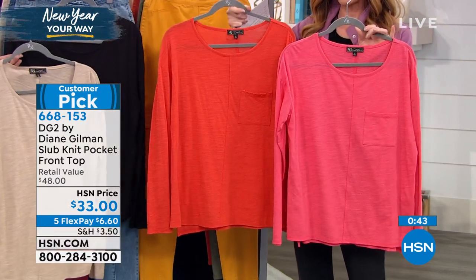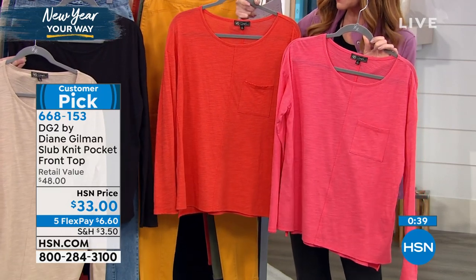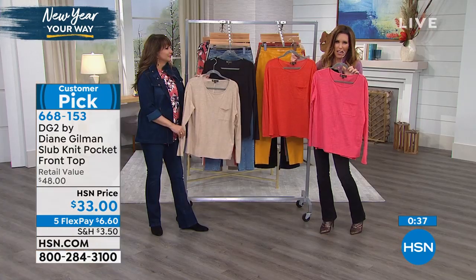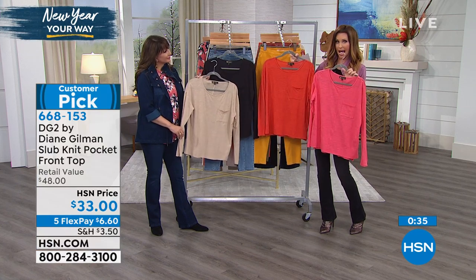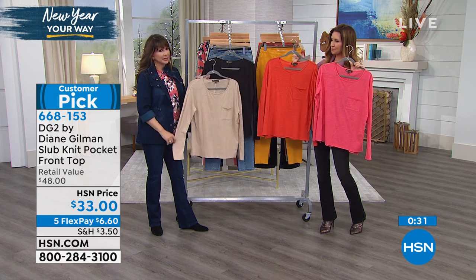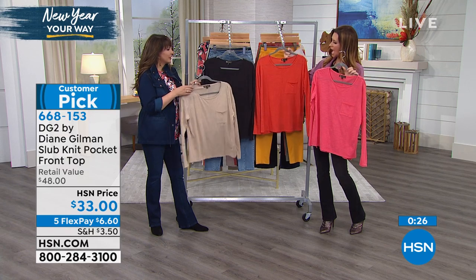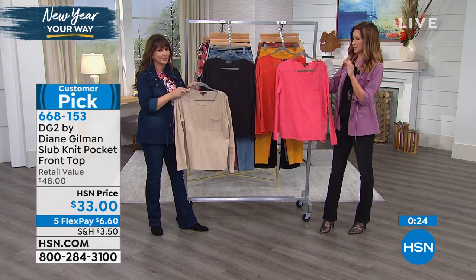This is the salmon, and then that's the burnt orange. And then we just need great basics. Even if your basics aren't fading, like DG2 doesn't fade, if you've got black, it's gonna stay black. But it's nice to have those extra little updates to your wardrobe. It keeps things fresh. Yeah, absolutely. Nothing boring about it.